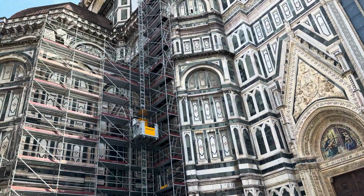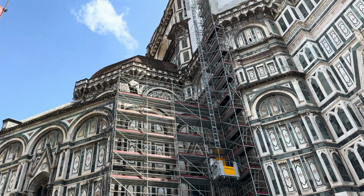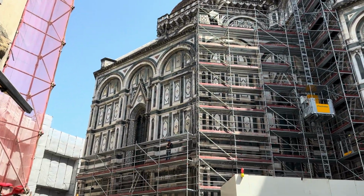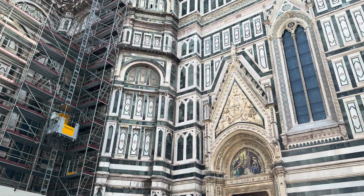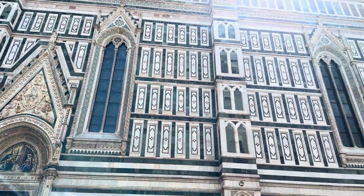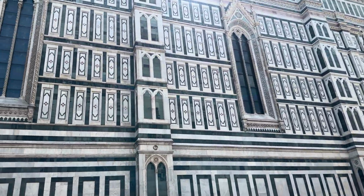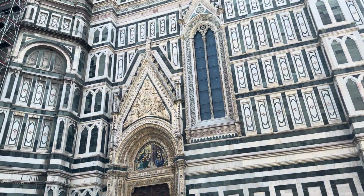You can see a lot of the work being done still. There's a little elevator going up and down. They were building a little bit more scaffolding over there. I mean, these kinds of things require a lot of upkeep, especially the outsides, because the rain and the weather is not nice to buildings, especially buildings this old.